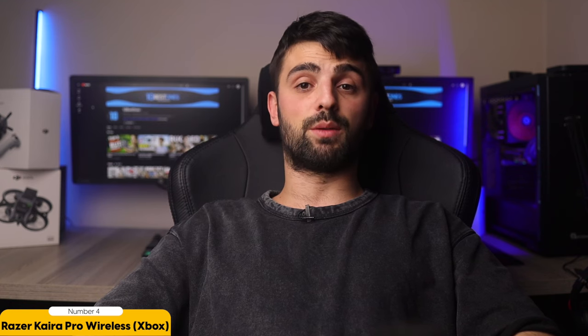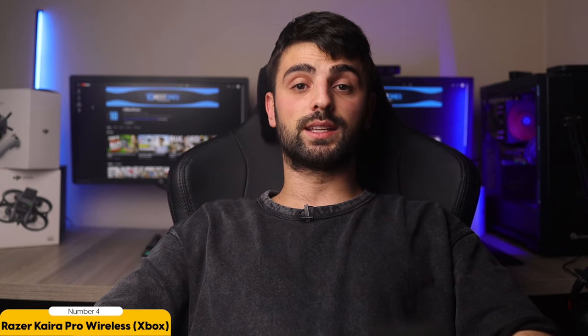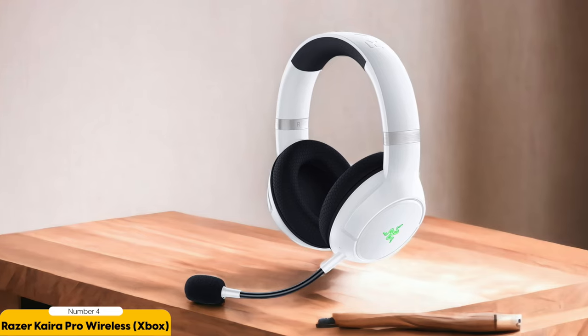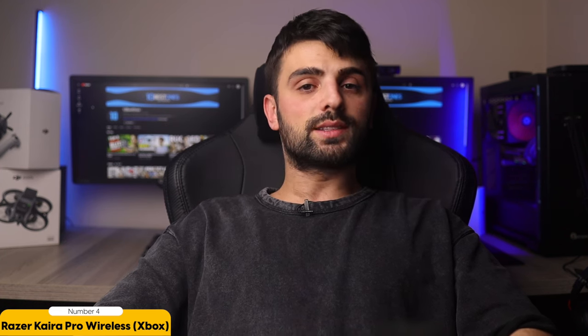As an avid Xbox gamer myself, I can confidently say that this headset delivers on all fronts. The Kaira Pro Wireless is specifically designed for Xbox gaming, ensuring seamless compatibility and optimal performance. It's like having a trusty sidekick in the virtual battlefield. Now let's talk about the sound quality. Prepare to be blown away, my friends.